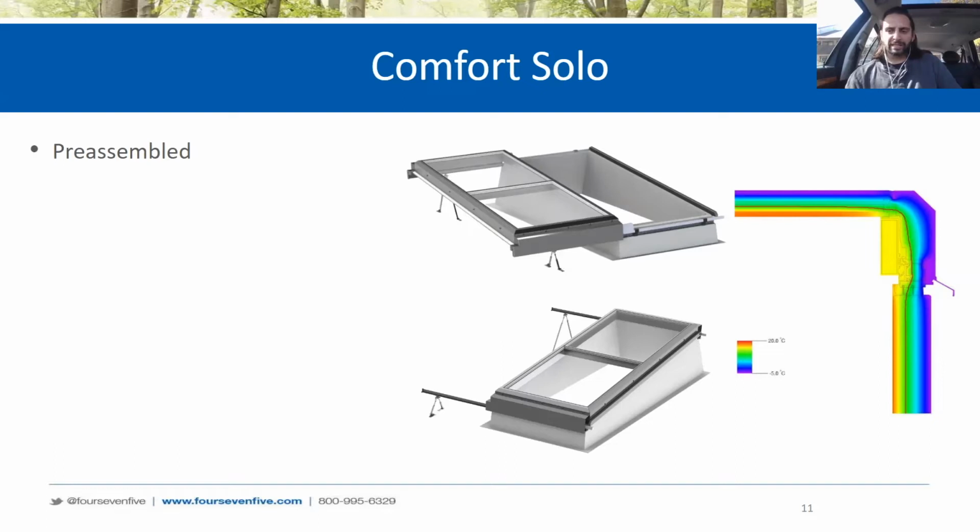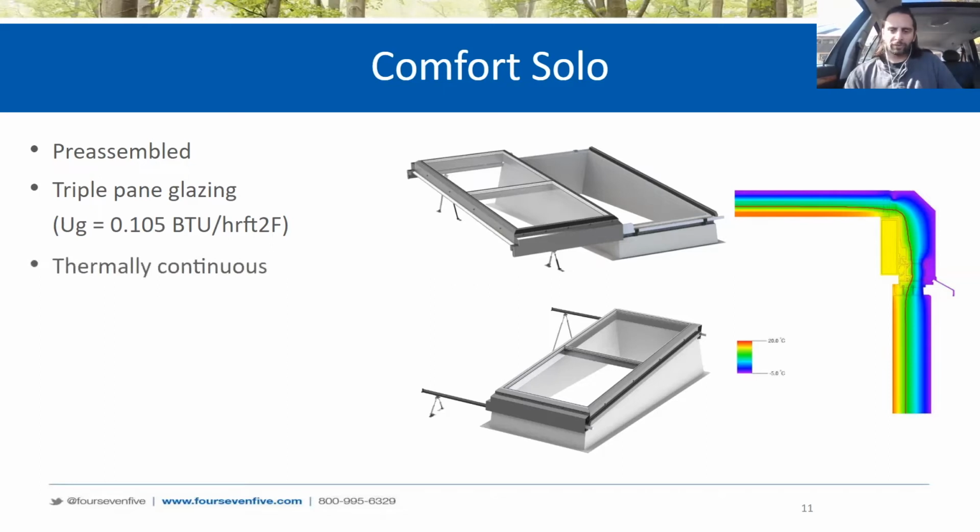And what really makes it unique is the thermally continuous assembly, which you can see on the isothermal model here on the right. All units are supplied with triple layer glazing, so you're getting a UG value that offers passive levels of performance. As you can see in this thermal model, the Comfort Solo is thermally continuous, so it makes it very easy to integrate into your passive house assembly, particularly because it has an insulated curb, which is sloped, allowing for bulk water, snow, etc., to run off its surface. It also allows it to stay very clean throughout the year.